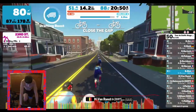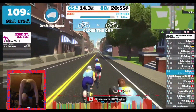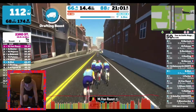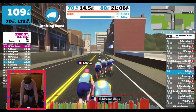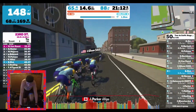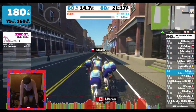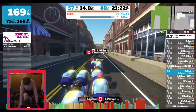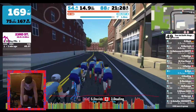Van Ranst, first in the climb, I believe is from Luxembourg. Let's take a look later. He's a 15-year-old kid. Putting down some hard power there. Hit that drafting boost as we're coming into this final climb, trying to get that rest. Heart rate's back down to 169, and dropping, which is good. Pretty quick recovery out of the 185.